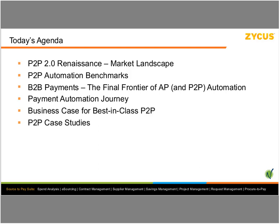So what we wanted to do is talk about, first of all, what's going on in the world of Procure-to-Pay. And after all, it's not a new market space. The first e-procurement tools probably came online around the turn of the century, which makes it sound very old, but in the late 90s, around 2000. But we're in the midst of this resurgence of interest in Procure-to-Pay. So let's call it the P2P 2.0 renaissance.